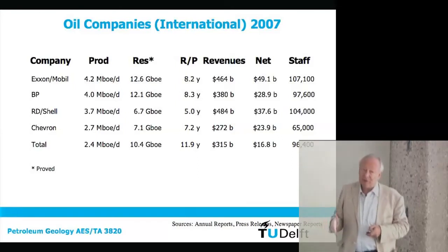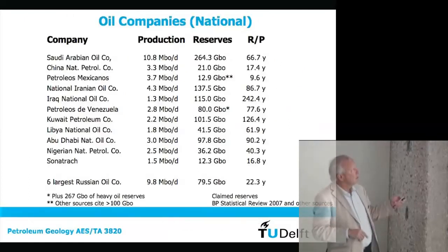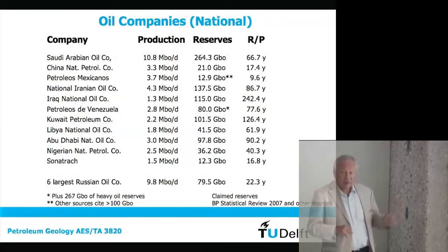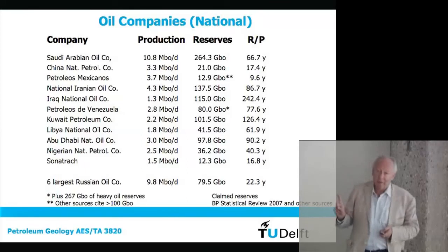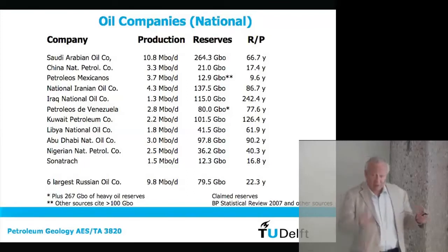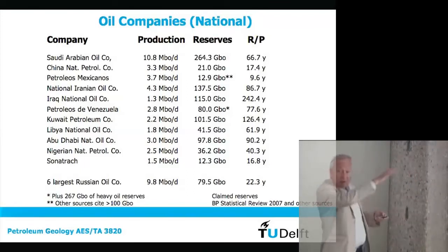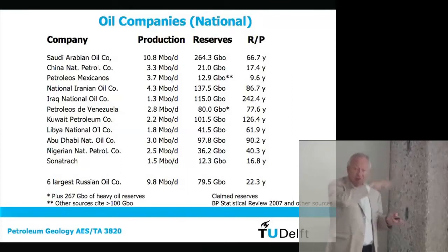Because about 85% of the oil in this world, these companies don't have access to. They're in the hands of nationals. And here are the nationals. The biggest one, Saudi Arabia, here. See, the foreign companies don't have access to that oil, right? There's the production. That's 2007, 10.8 million barrels of oil a day. That's just oil, no gas here, right? It's difficult to get numbers from many of these countries, okay? So it actually takes me quite a while to compile this list here, right?